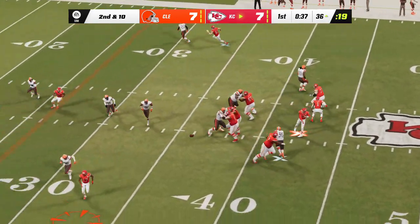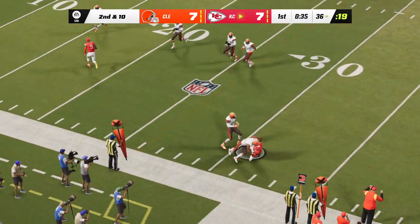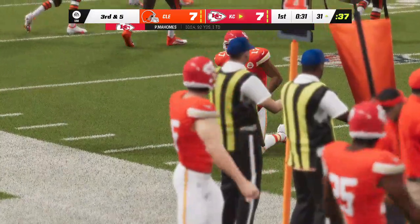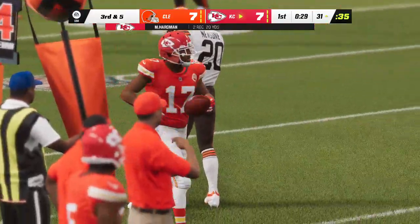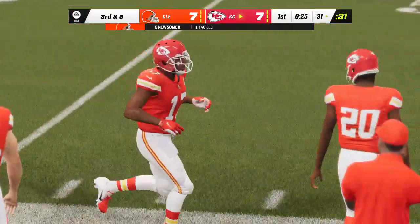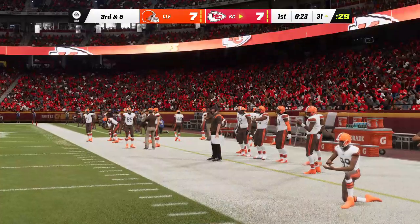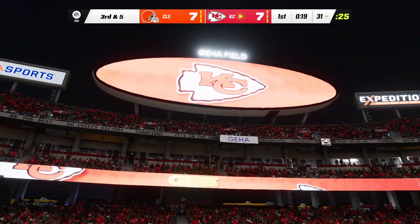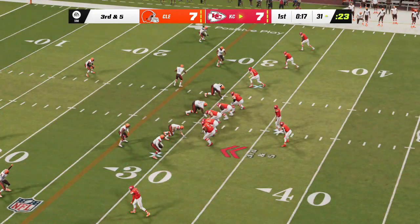To throw on 2nd and 10. Mahomes. Oh, the out route. He finds Hardman. And he'll be taken down here just shy of the 30. Well, that's what you're looking for when you want to throw the ball downfield. You want one of those guys who can play out on the perimeter, can play out wide, who can not only get open, but when they're covered, can uncover themselves downfield and create catches.